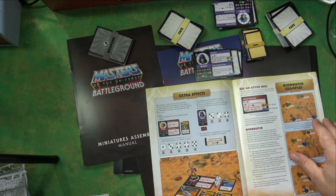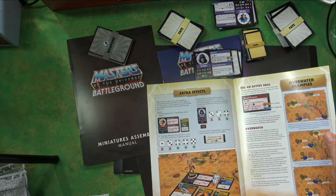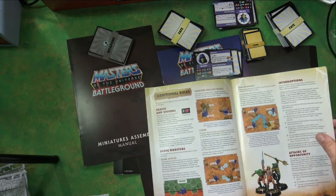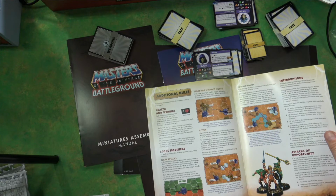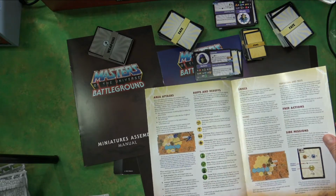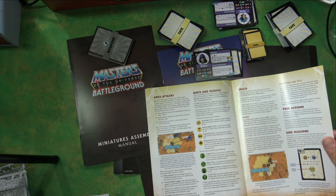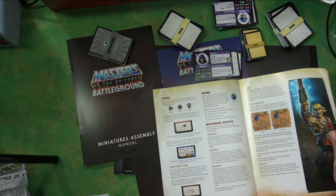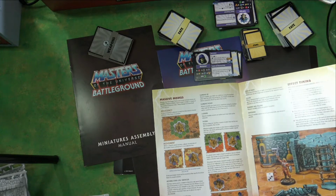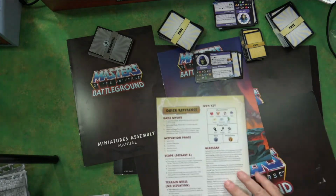Spells, that's a little different. Extra effects. Wow, the models just look great. This game looks great. Overwatch, we kind of know what that is. Interruption, there are cards that you can interrupt with. Area attacks, buffs, debuffs, so you can buff a dude up. Free action, side missions, mana. Very, very cool. All right, so massive models. Oh, there's more. There's more models coming, so glory to us. Glory to all of us.